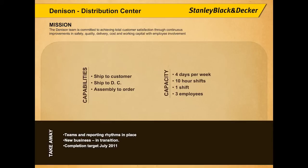This is our distribution center, part of our new business strategy. It will allow us to ship to our customer, ship to distribution centers, and assemble to order.